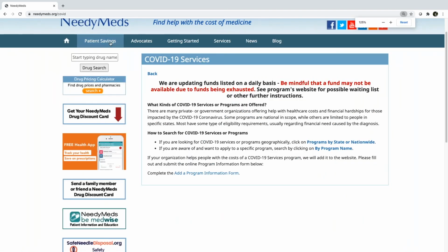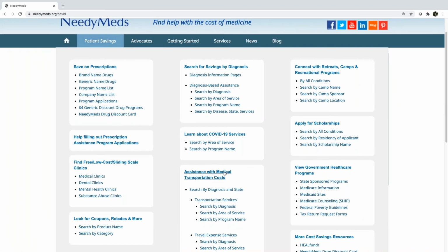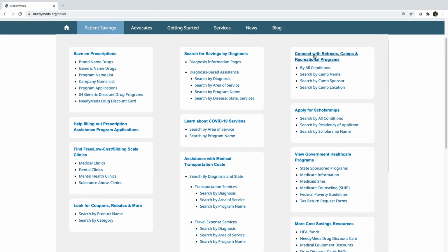So moving on, under that Patient Savings tab, we also have sections dedicated, for example, to medical transportation. Now, we recognize that getting to and from a doctor's office or specialized facility can often be a burden, so we've put together a directory to help people with their medical transportation needs. We also have sections for camps, retreats, recreational programs, and educational scholarships. And as you guessed, these are all camps and programs for those living with a specific diagnosis.